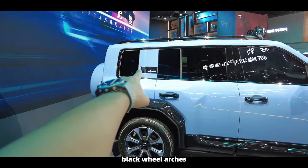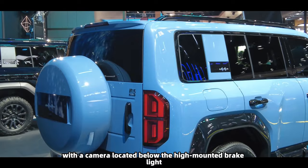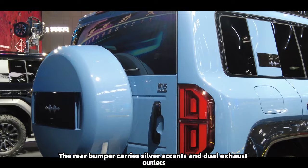and skid plates. At the rear, the Leopard 5 boasts an externally mounted spare tire and a side-opening tailgate. The taillights are designed in a loop shape, with a camera located below the high-mounted brake light. The rear bumper carries silver accents and dual exhaust outlets.